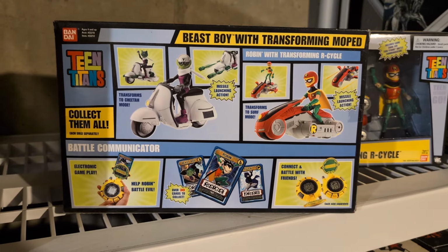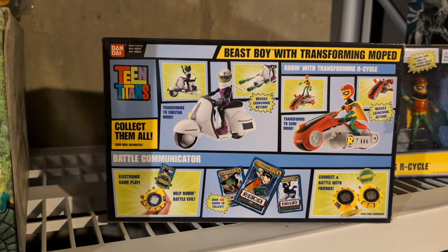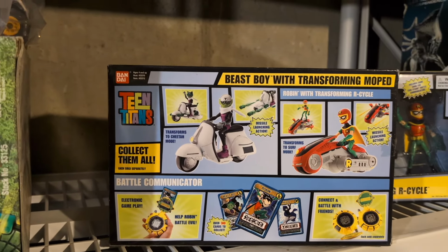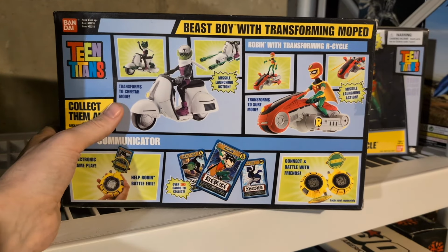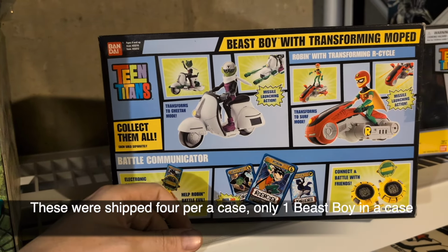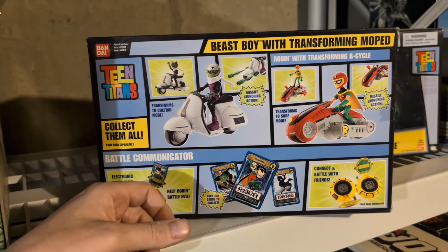It's just, that's about it. It's over. Like, the market went up a bit on Teen Titans, then it went down. Some went back up a little bit, but that's it. After all these years, which is almost 20 years now, which is horrifying to say, to be honest with you, the market's not there. This is probably worth about $30, and that's it. No one's clamoring for my dead stock AFA gradable Teen Titans Beast Boy the transforming moped. Will the market ever come? I don't know anymore. I really don't.